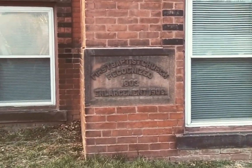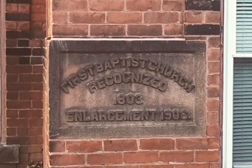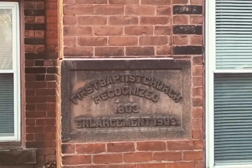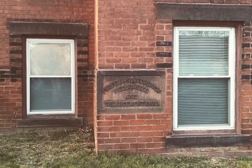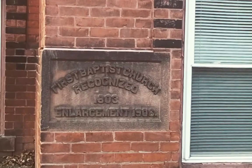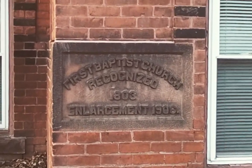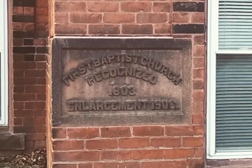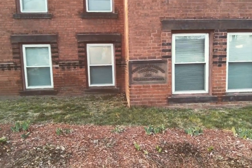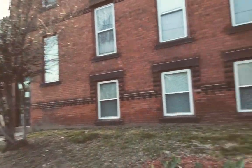Well, we can see the first cornerstone here. It says First Baptist Church, recognized 1803, enlarged 1906. So we're going to have to look for the enlargement, and I'll show it to you. Now, just because it's recognized in 1803 doesn't mean it started then. It started in 1795, 8 years before that, but it just wasn't a recognized church. It was actually a joint church of the Congregational and the Baptist churches. And so we're going to walk along this edge of the church, and I'm going to show you how it got enlarged at some point.